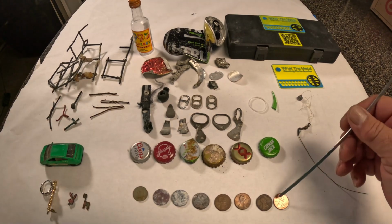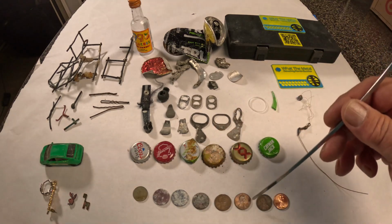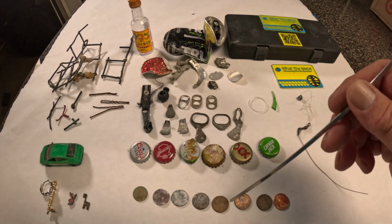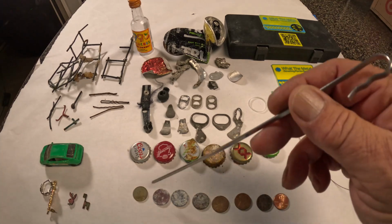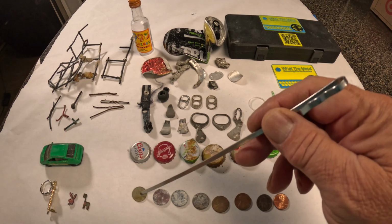Let's see. We ended up with a bunch of pennies. So 7 pennies. None of these that look old were even old when it comes to copper or not. So these are not copper pennies. Who knows about these? Sooner or later I'll soak all this stuff when I get a big batch and clean it up. Dime.